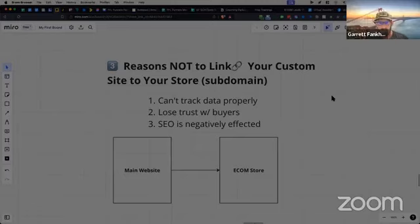I'm not going to pull up people's websites and run through their data on this one. I'm just going to tackle this at its core. What I want to walk through with you guys is 3 reasons not to link your custom site to your store on a subdomain. Many of you are probably familiar with this, and some of you are probably doing this, where you have your main website, a custom WordPress website with information about your business, photos, your custom work and all of this other stuff.